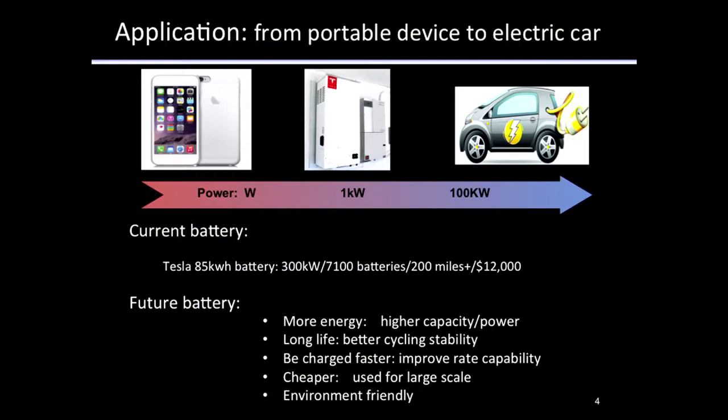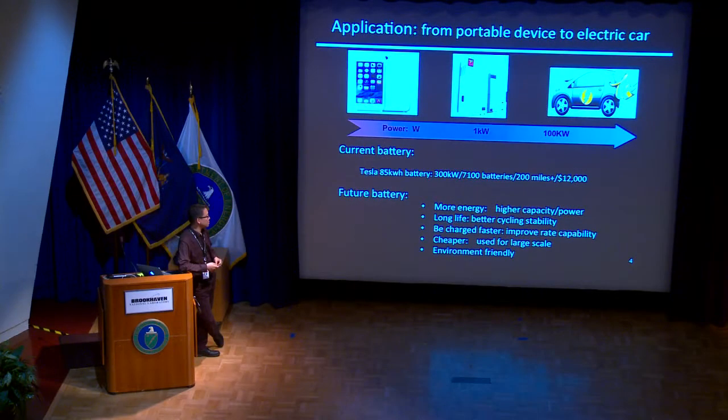For the future battery, we want a battery that has more energy, which requires a higher capacity and power. We want the battery to run a longer life, which means we need better cycling stability. We want the battery to be charged faster, which requires us to improve the rate capability. We want the battery to be cheaper, for larger scale applications like stationary batteries. In the end, we want the battery to be environmentally friendly when we manufacture and dispose of them.